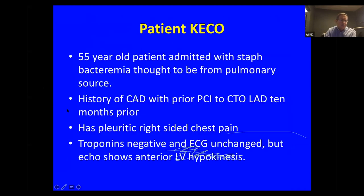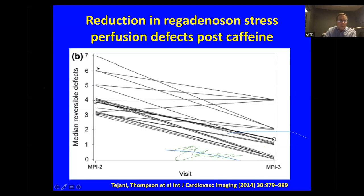These are the ones that had reversible perfusion defects. Almost all of them went down. So you had fewer defects on the second study, which was not impaired by caffeine, compared to the first MPI. A few patients stayed the same or even went up. But there's a fairly substantial reduction in the perfusion defects you could see.